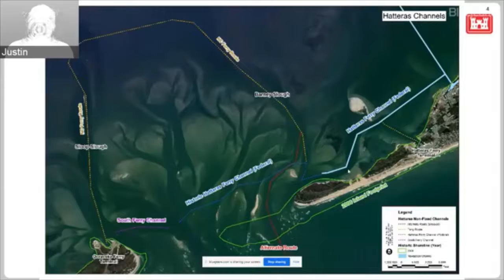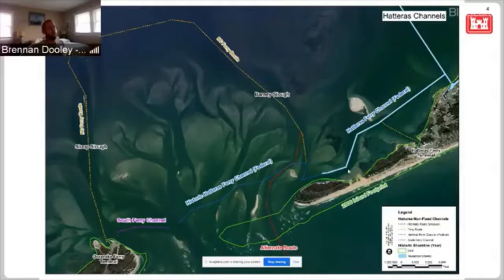So I think to that point, the language in the new authorization needs to be such that if something shifts, we don't want a new authorization that says this exact fixed horseshoe is what the authorization is, because we know this is a very dynamic area. I don't know without talking and looking into what the process allows, but there may be some room in terms of how we designate the channel.